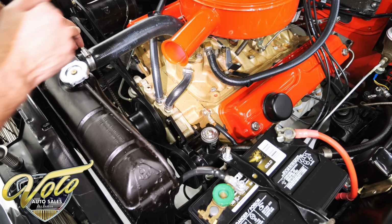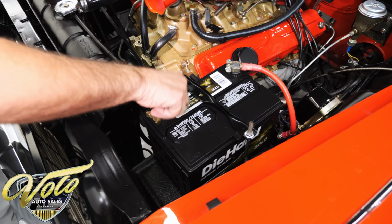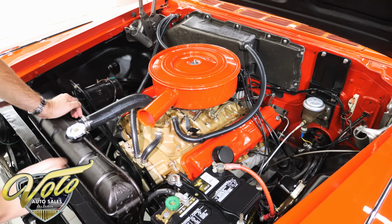Does have power steering. There's a disconnect on the battery for when you park it. Just, again, exceptionally clean. Michael's going to show you how nice it runs. I'll see you in a few minutes.